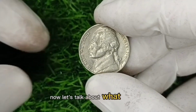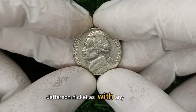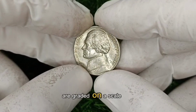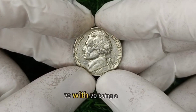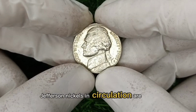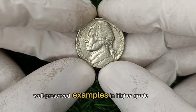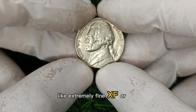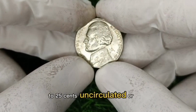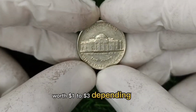Now let's talk about what collectors want to know: the value of a 1981 Jefferson nickel. As with any coin, the value depends on its condition, rarity, and demand. Coins are graded on a scale from 1 to 70, with 70 being a flawless specimen. Most 1981 Jefferson nickels in circulation are worth their face value of 5 cents. However, well-preserved examples in higher grades, like Extremely Fine or About Uncirculated, may fetch around 10 to 25 cents. Uncirculated or mint state coins can be worth $1 to $3 depending on their grade.